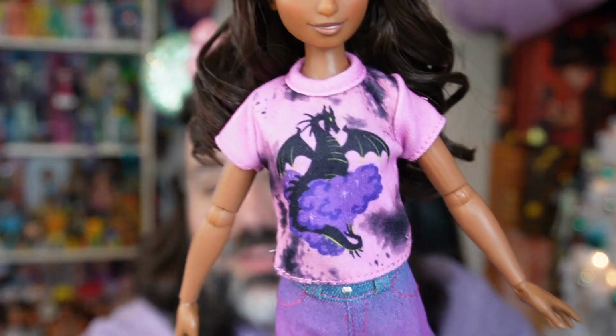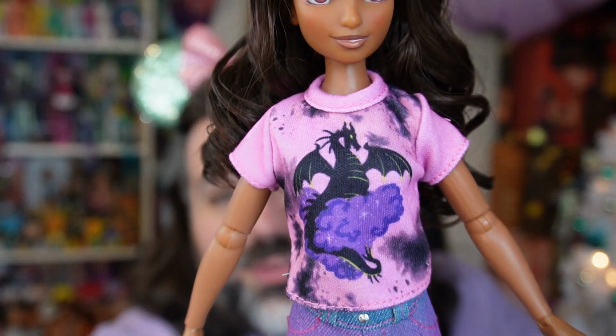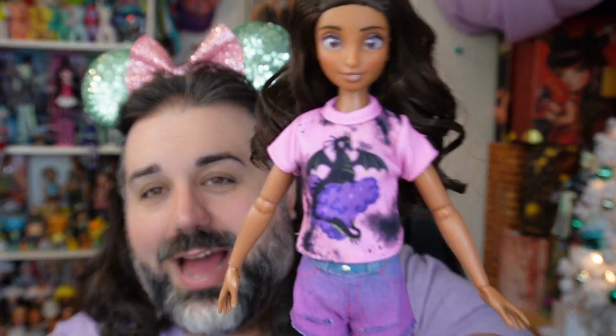Okay, so I'm in the process of changing her, and before I put the jacket on, I just want to show you what she looks like with this t-shirt. I love this t-shirt. This looks so cute with this outfit and with the boots and everything. I love it so much. I just wanted to show you what it looked like before I covered it up with the jacket.